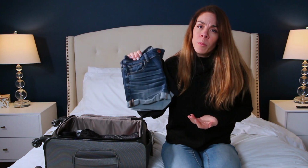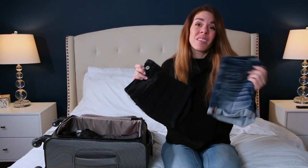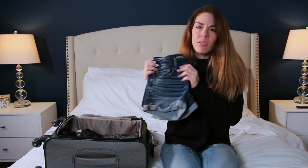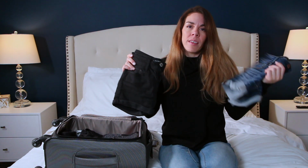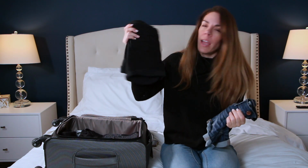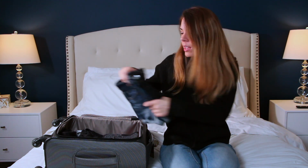Now for those warmer days, I like to bring some shorts. So at least I have these in case it's like 78 degrees. It's just nice to tour the parks in shorts. So I'll pack 2 pairs of shorts. I have 1 pair of jean shorts here and a pair of black shorts. And this will pretty much match all the t-shirts that I brought.